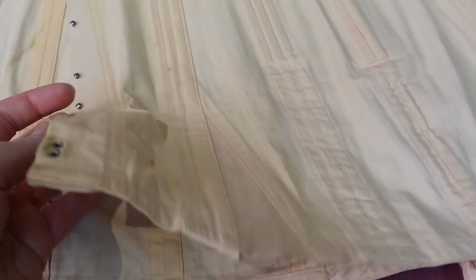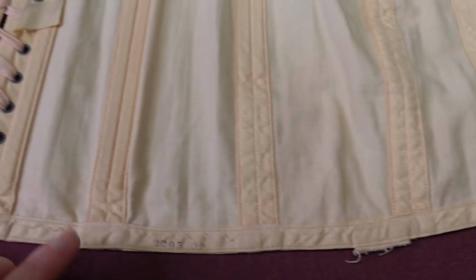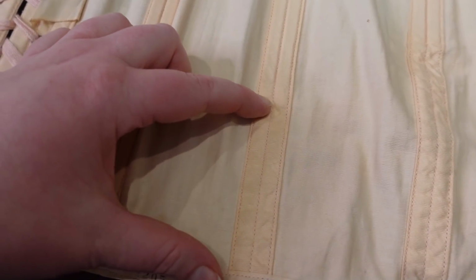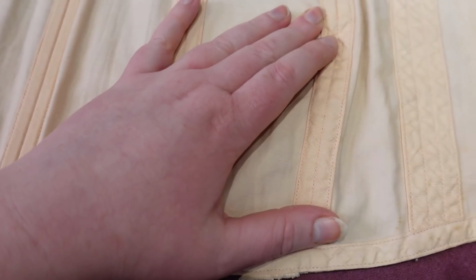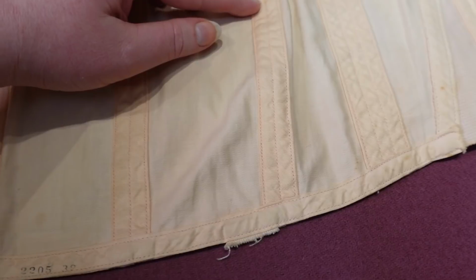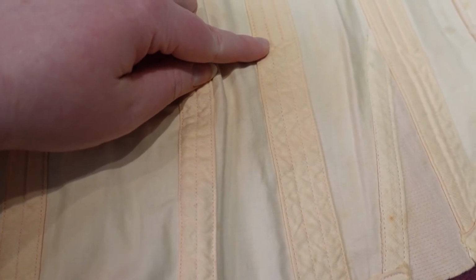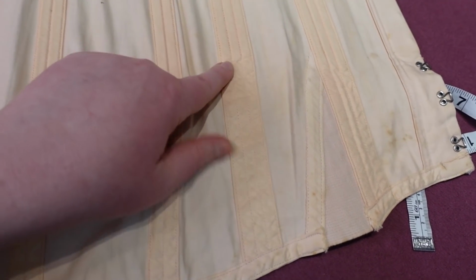By the way, all of these boning channels on the inside do continue past the point of the bones. So in the back, the bones go pretty much all the way to the bottom. We're missing maybe about an inch right here where there are no bones. But starting with the side, that's probably more like 3.5 to 4 inches right here with no bones. And then it gets higher as it goes. So the bones in the front are actually pretty darn short. You can see this is where the bones stop right here on this side front area. So we've got like 4.5 or 5 inches of no bones. And then even shorter on this one, we've got probably like 5.5 inches of no bones right here.